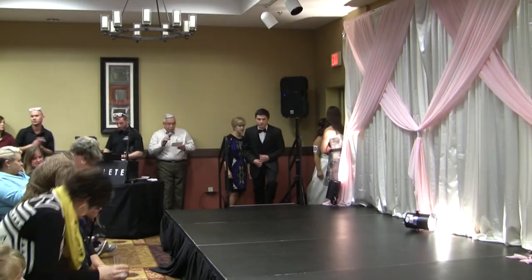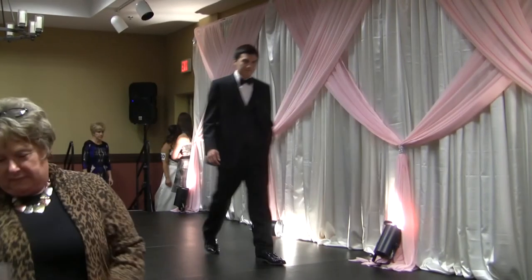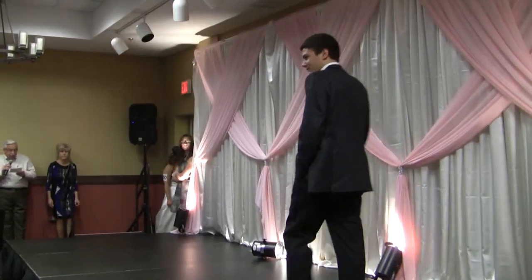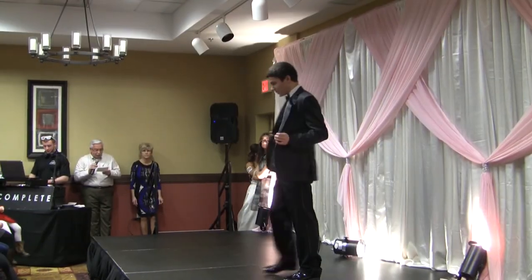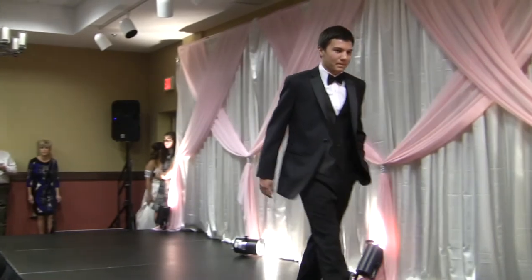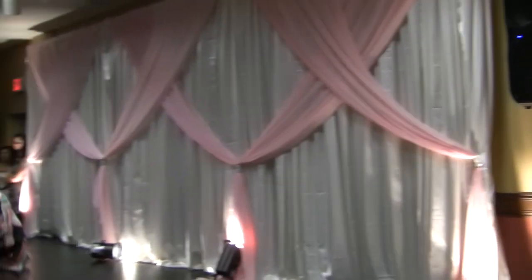Okay, here we have Brody attired in the Ashton black and gray coat. This is a brand new one, folks. It's a one-button single-breasted with besom pockets, side-vented back, and black satin lapels, accessorized with a black flat front trouser, white microfiber shirt, black vertical vest with a bow tie.